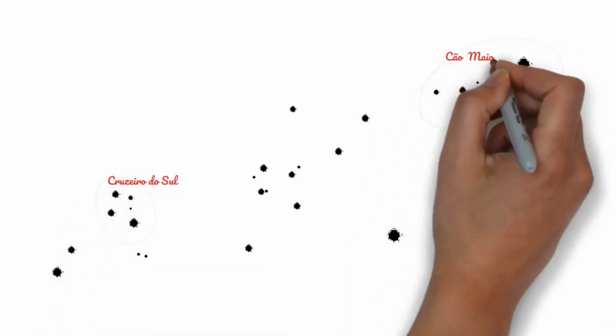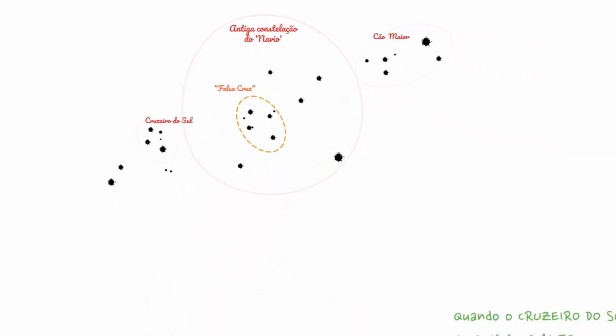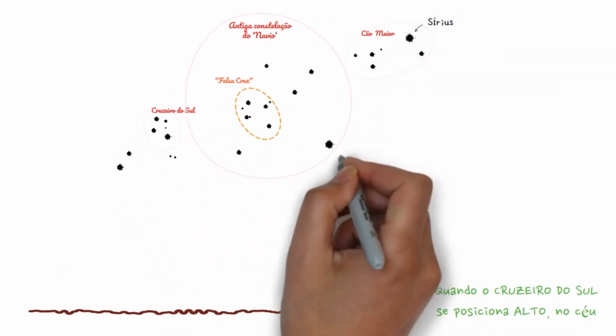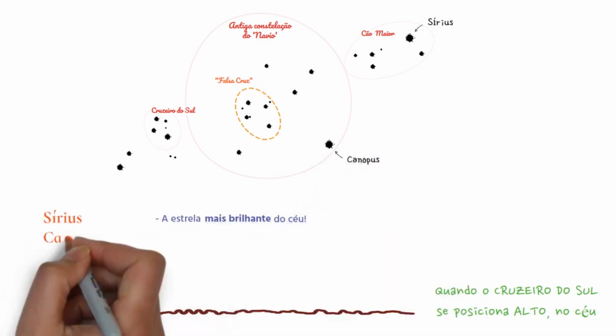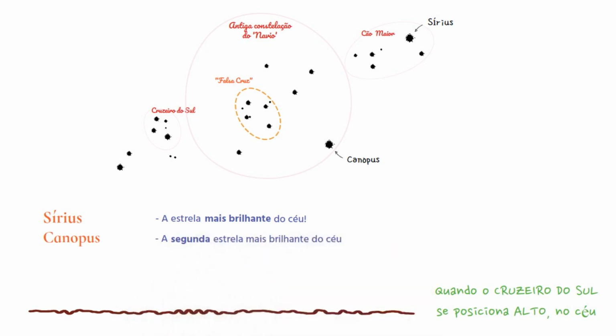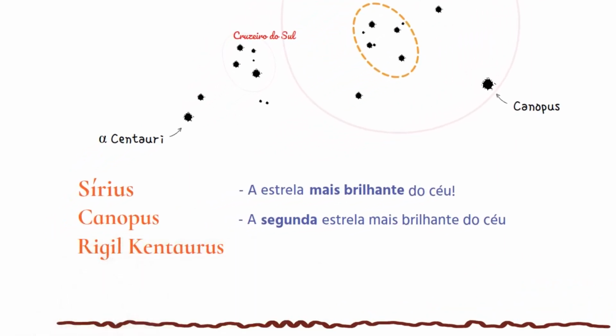As previously mentioned, the big ship comprises a huge region of the sky, with the ship arranged around the stars of the false cross. In this region, full of stars, are located the three brightest stars in the sky, all located in the southern celestial hemisphere: Sirius, Canopus, and Alpha Centauri, actually a double star and the closest star system to the Sun.